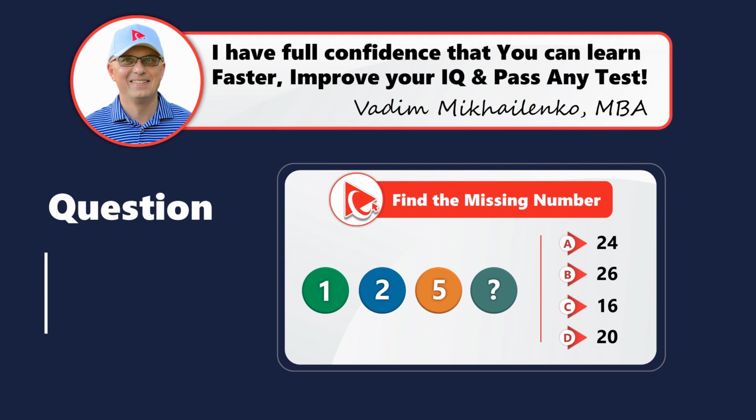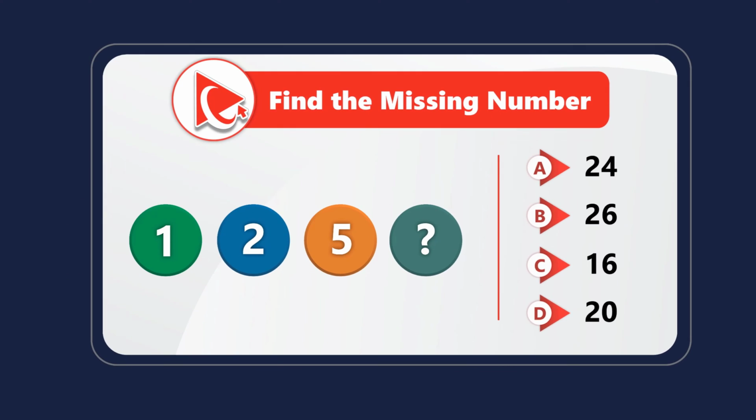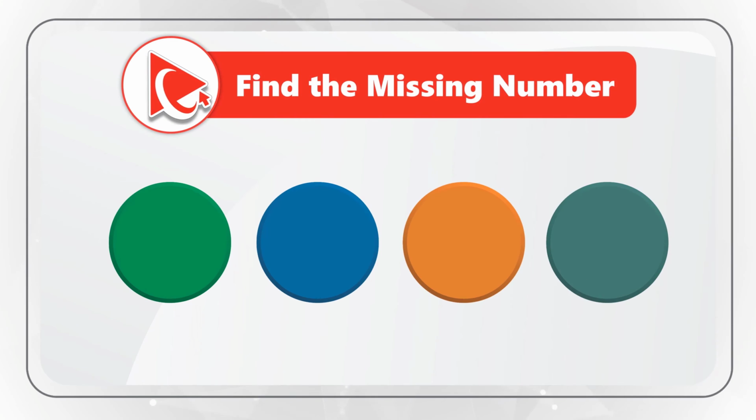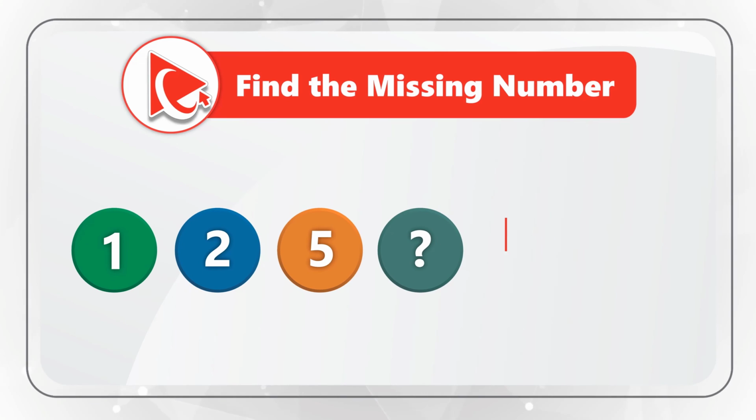Here's a very interesting question where you need to calculate the missing number. You're presented with 4 circles. Each circle is of a different color. The first circle has number 1 inside of it. The second circle has number 2. The third circle has number 5 inside. And the last circle has the missing number represented by the question mark. You need to calculate and select the final answer out of 4 possible choices.